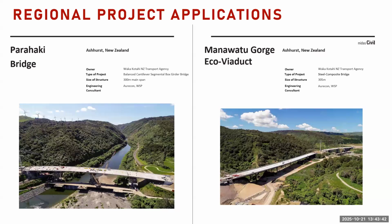Here are a few of the examples and real-time project applications of MIDAS Civil NX from New Zealand. Projects like Parahike Bridge, which is a balanced cantilevered segmental box girder bridge having 300 meters of main span. Next one is the Manawatu Gorge Eco Viaduct, which is a steel composite multi-span bridge, both designed by Oricon and WSP in New Zealand.